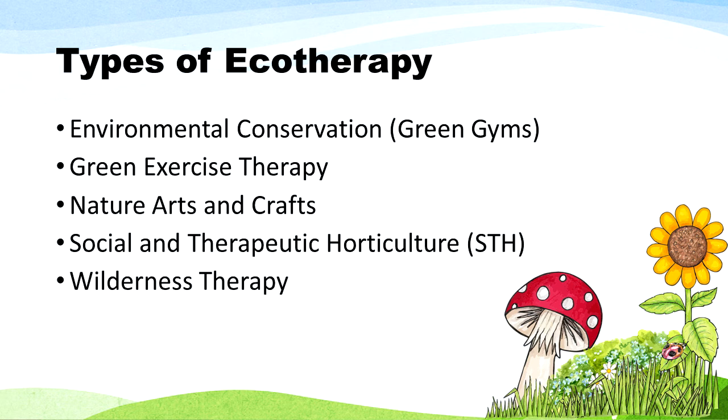Another one that I use a lot is something called sand tray therapy, where you use a sand tray and patients create scenes in the tray based on either natural materials or figurines. There's also social and therapeutic horticulture, and this has two purposes. One is that it improves a natural space. Two is that it is a group activity that everyone can experience the healing power of nature together with.